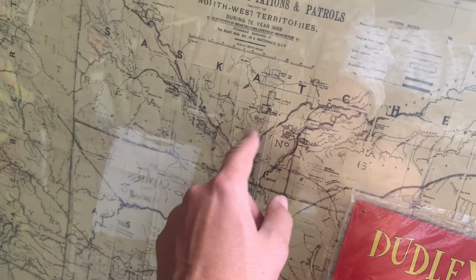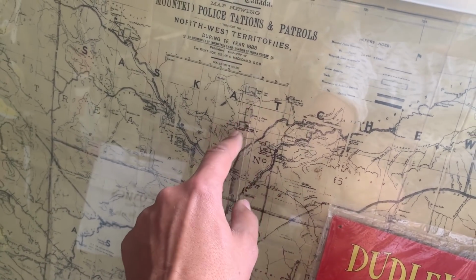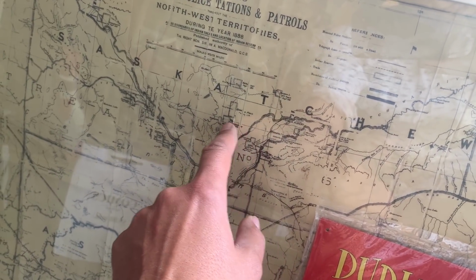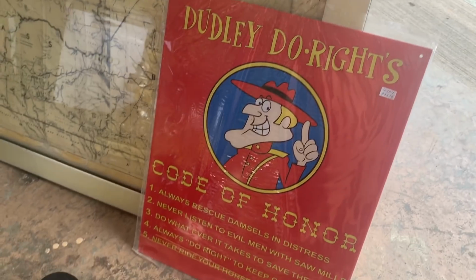And if you looked at this map, you could probably figure out maybe you have a farm field that used to have a station in it. You can go dig around with a metal detector and find some hidden antiques or things. But that was kind of cool. And speaking of Mounties, I got the Dudley Do-Right sign, just because that was kind of cute.